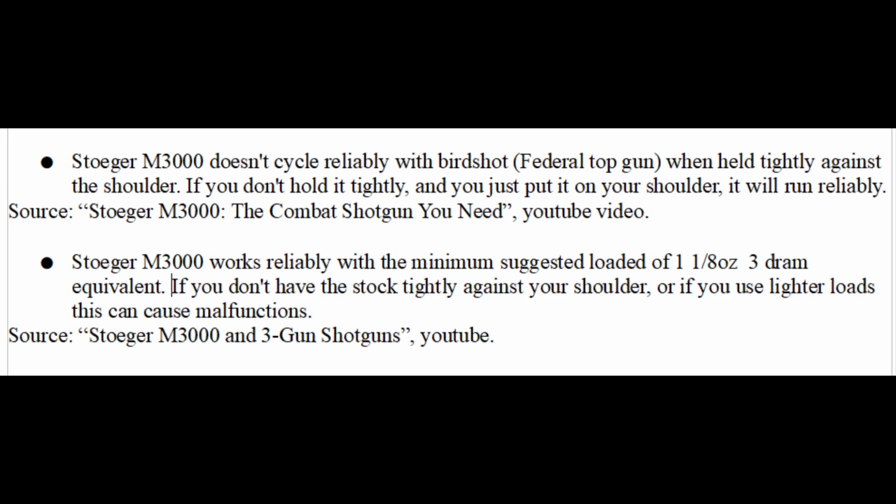This may start to explain why the one reviewer's M3000 was acting in the way that it did. The M3000's inertia system is not a bad one. You just need to understand that it requires a certain amount of resistance and 3-dram equivalent shells to prevent any of these malfunctions.